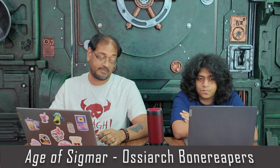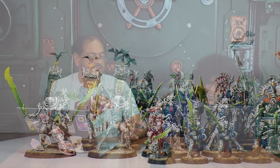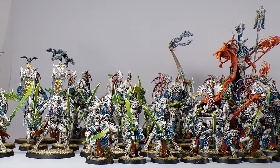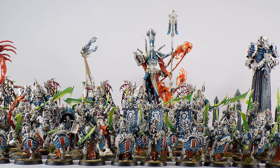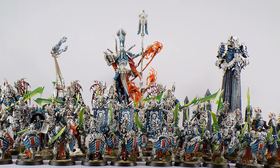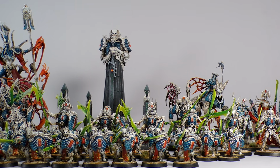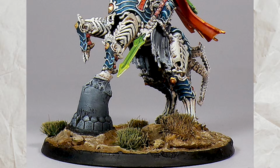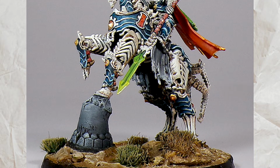Okay, next we have some Ossiarch Bonereapers for Age of Sigmar. What are the Ossiarch Bonereapers? Well, there used to be the Tomb Kings. Tomb Kings. From the old world. Yeah. And I have gotten our ass kicked by some Tomb Kings. Yeah, they're quite full on, right? And they were redone for Age of Sigmar as the Ossiarch Bonereapers.